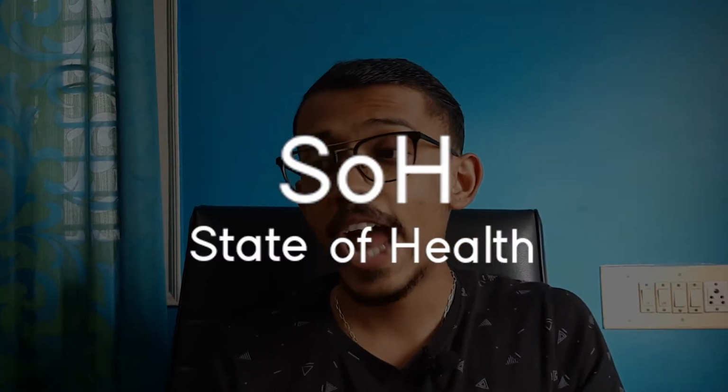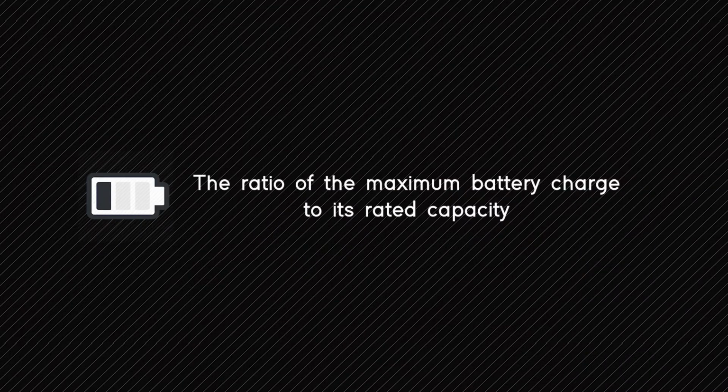The BMS also monitors the health of the battery and the health of each individual cell in the battery to tell you how exactly your battery is performing. Battery health here is defined as the ratio of maximum battery charge to its rated capacity. That means it tells you how much more capacity is left in your battery to use up until your battery completely runs out of capacity and it's time to scrap it.